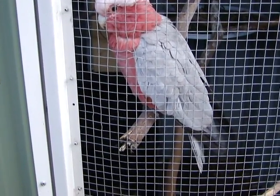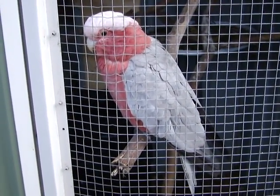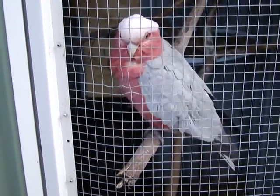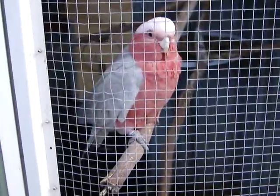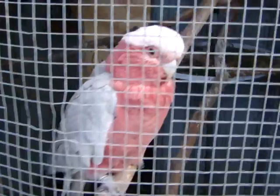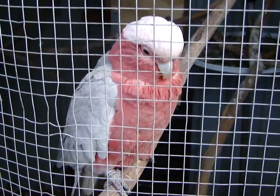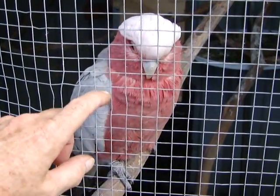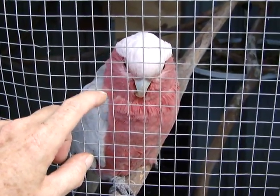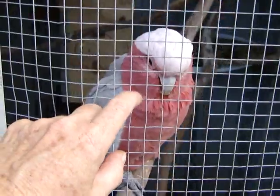Ethel. She's calmed down a lot in the last couple of months. She's bonded much better now with Evelyn. She does bite. Gets carried away, but she loves a good scratch. This is a very intelligent bird, this one. She really needs more one-to-one attention. Got to be wary of her because she will have a go.